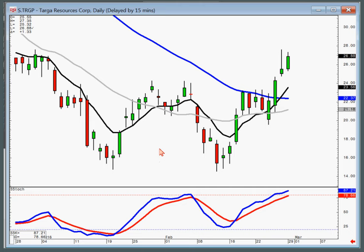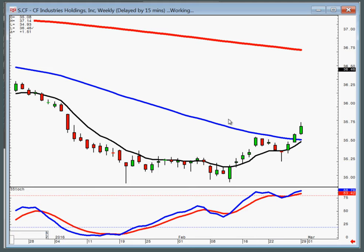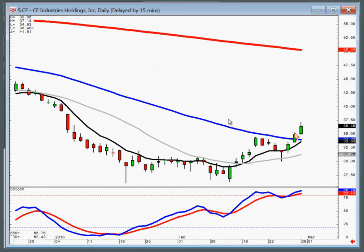If you were in CF, would you go to the weekly chart? Not really. I'll be going off of this pattern. You can look at the weekly chart if you'd like to. It's got a good weekly chart also, but I wouldn't be buying it based on the weekly chart. I'm buying it based on the J-hook pattern, big fry pan bottom, and notice where the breakout is occurring when we're up here in the overbought condition.